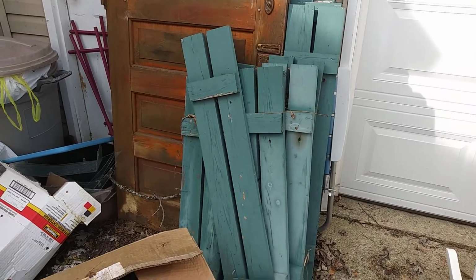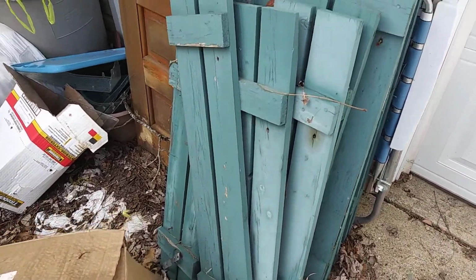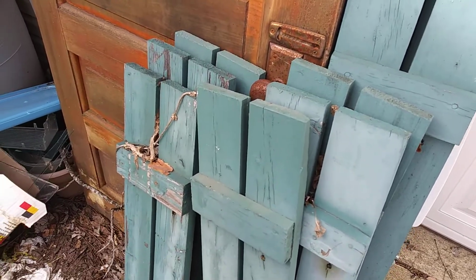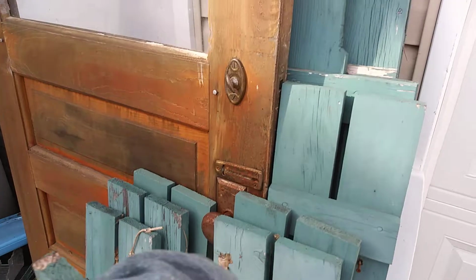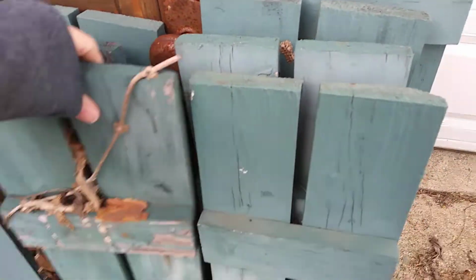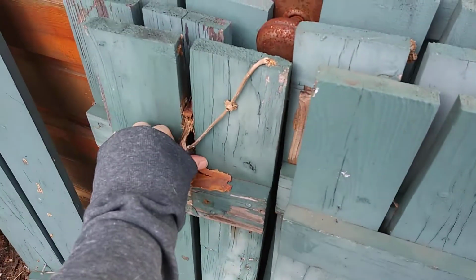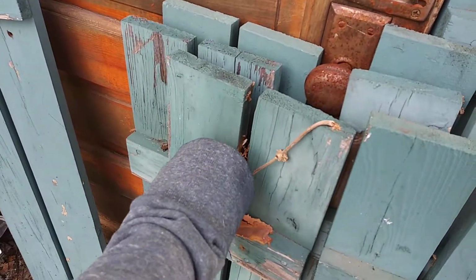I really should concentrate on some of this outside stuff. These have been sitting here for almost a year, I think. I've got a pair of them tagged up in the antique booth, but I should probably get a couple of these listed on Facebook Marketplace, the ones that are matching pairs. I don't know, like 15 bucks a pair. You can literally see I haven't done anything with these.